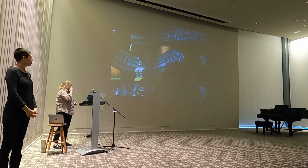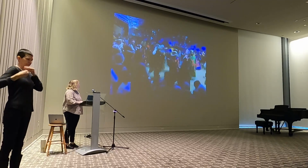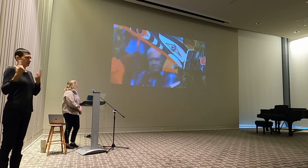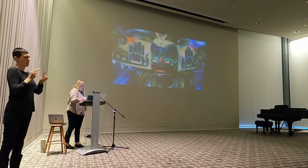My people, the Kwakwaka'wakw, have been guided by our ancestors. Our stories of origin are based on our first ancestors. Ceremonial masks tell of our beginning and share our identity and where we come from.